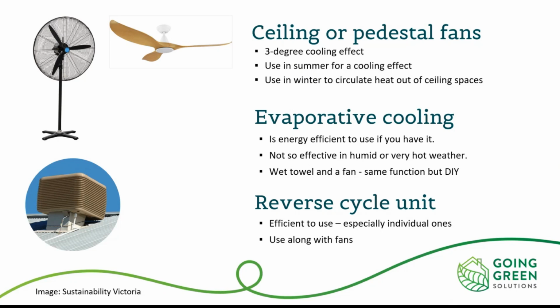Ceiling or pedestal fans are always a great idea. If they're there, use them. Buy pedestal fans if there's no ceiling fan. They can give you a 3-degree cooling effect, even though they're not cooling the air.